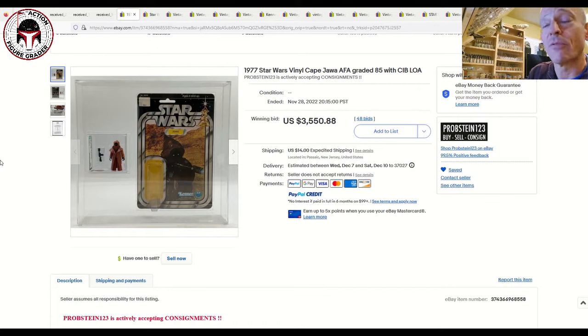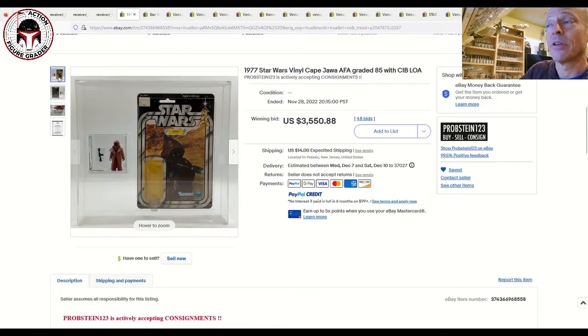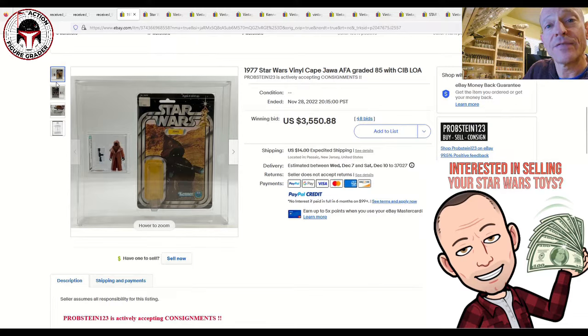I bought from this seller before, usually kind of known for trading cards, PSA graded trading cards, but this seller does occasionally get in some beautiful examples of figures, and this was AFA 85 plus, not 85, vinyl cape Jawa. So about as good as it gets. Probably fell right off the card, and there's the item. $3,550 and change, plus $14 shipping.